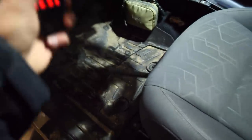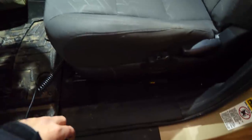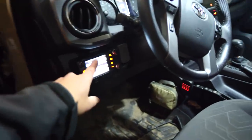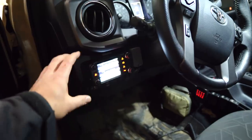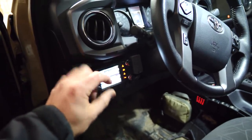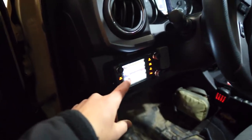It's on a little extended cable. So the actual ham unit is under here. I do have a speaker under there as well. And that's really my setup. I have it mounted in this little lower area. So there's a little cubby here. This comes with a little L bracket. I took my cubby out, drilled a hole through it, and just mounted the L bracket right into the cubby.